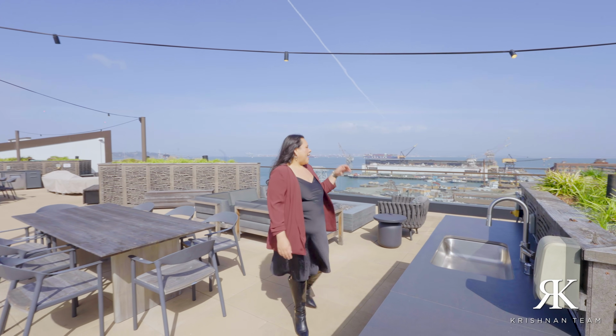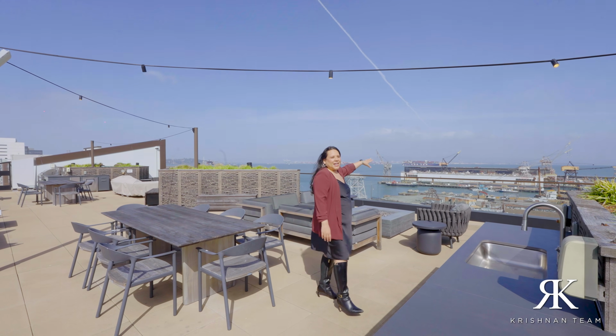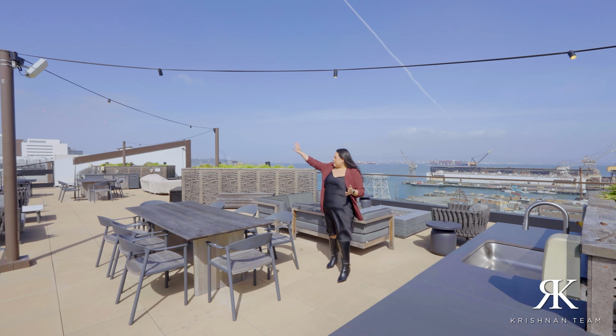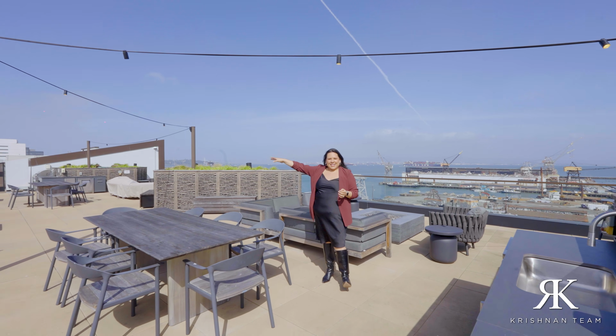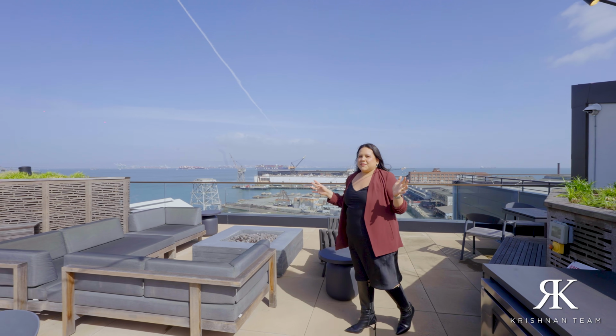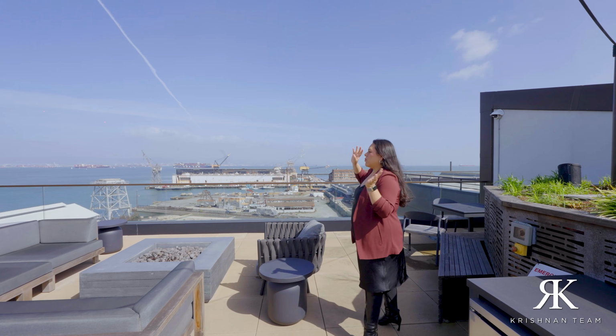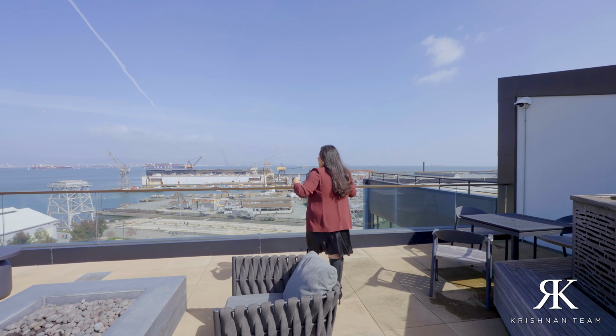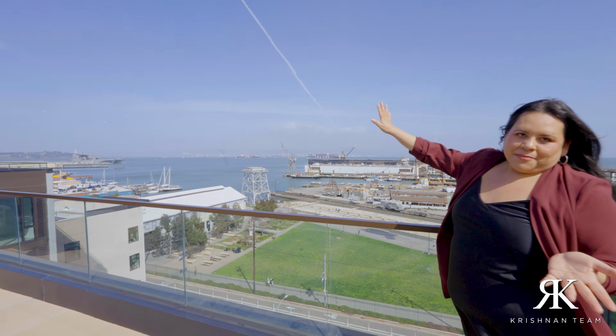And of course, you have the amazing views. You have waterfront views here. You also have some downtown views over there. You can see the Salesforce Tower. So all around, you have panoramic views of the city, whether you like city views or water views. You can have a little bit of everything. And when you head over here, you have the view of the Bay Bridge.